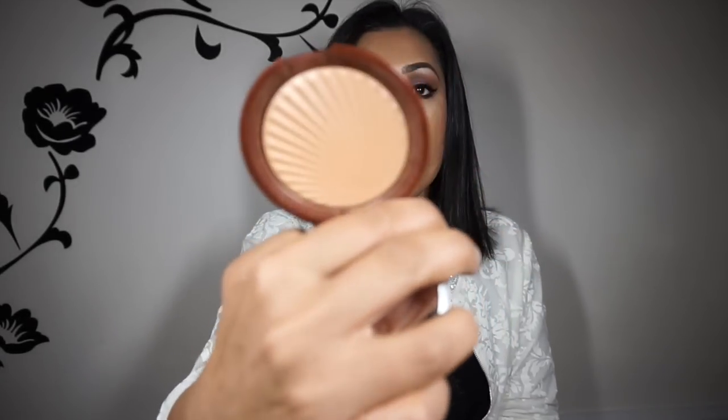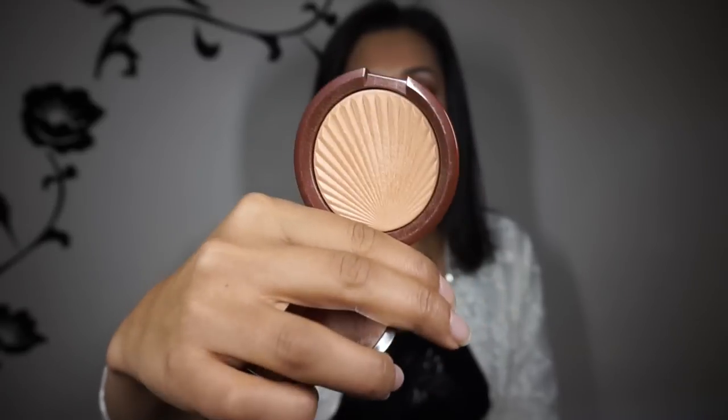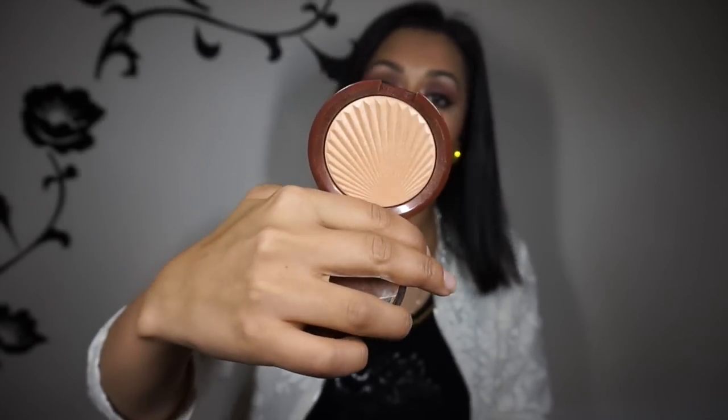That was pure luck. I forgot one more thing to show you, and I have been using it a lot, so I wanted to quickly show you. It's the Bronze Goddess Illuminating Powder Jelly by Estee Lauder even. And it is a gorgeous pale golden highlighting product, or illuminating product, or whatever you want to call it. Now, it is not like Heat Wave. It is a very subtle highlighter.